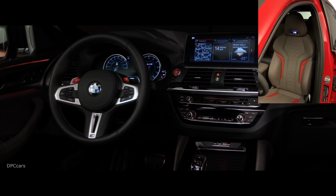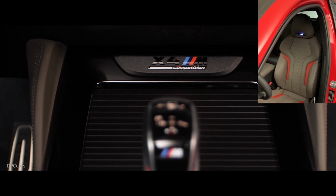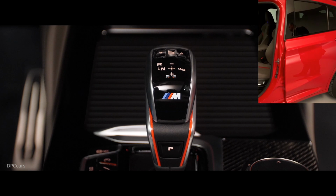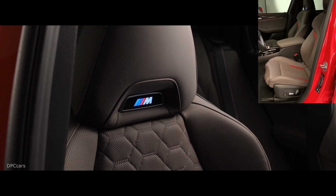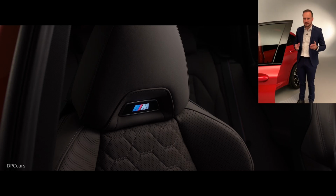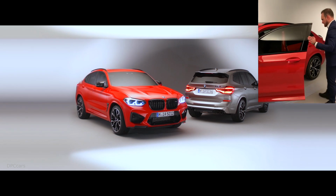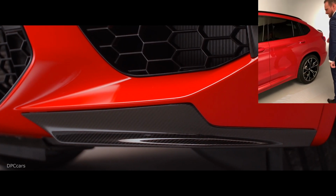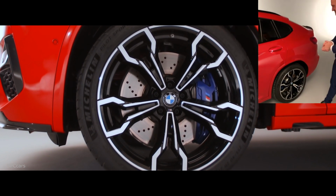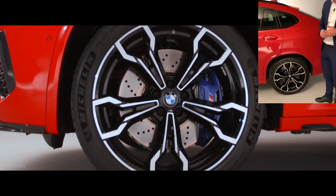You see the illuminated M badges in the headrests, and when you have a look into the vehicle you will also see that we took over the operating concept directly from the BMW M5. You will get in this X3M and also in the X4M one-to-one the steering wheel and the gear lever of the M5, and everyone knows what that means. This is actually the best you can get for precision and for operating comfort. You can also see the light curtain that prevents you from messing up your sneakers or whatever you're going to ride this vehicle in.